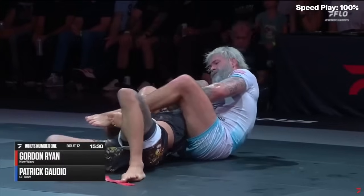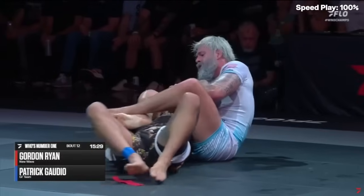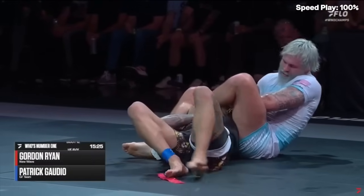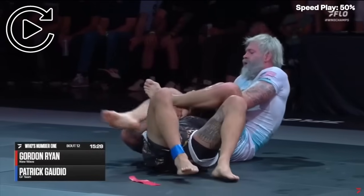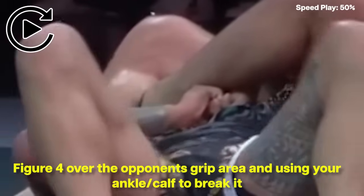You know, there's like a lot of different ways that people break the armbar grip, right? I find it very interesting that Gordon does this figure four with his legs, and then he's able to pry off that grip. That is something that I've never done before. You don't have to give up your grip positioning at all when you go for this, compared to the way I do it. So it's definitely something that I'm going to mess around with for sure.